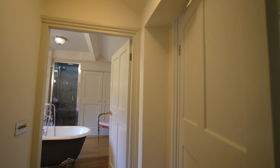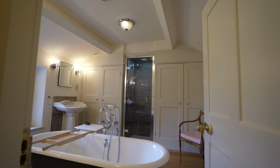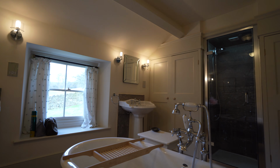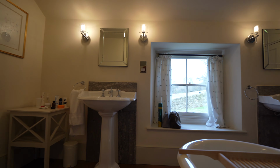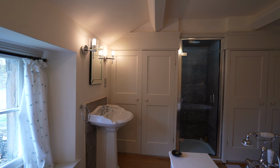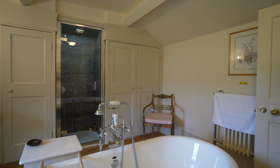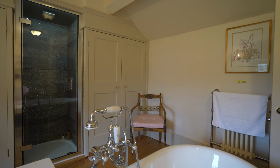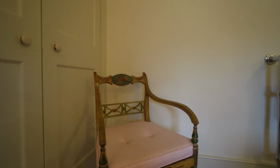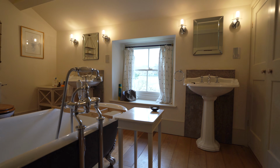Opposite is the very big bathroom, with tub and separate shower, 2 basins. It's very big. You can see this cottage is anything but small, if you ask me. And look, 2 really big built-in cupboards. And here is the other chair that's in the bedroom next door. I was so in love with those. That's the view from here. I love this place.